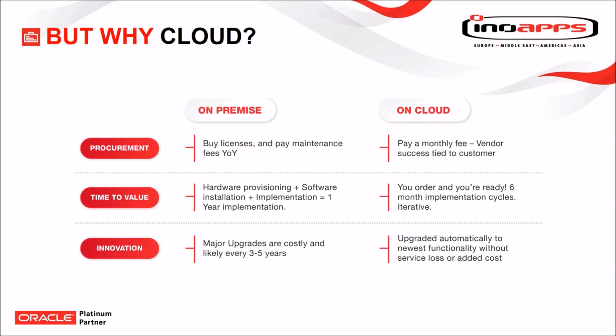And finally, from an innovation perspective, no longer are you in the world whereby you would purchase some software and every 3 to 5 years you might do an upgrade, which might be quite costly. Because it's cloud, it's like going onto Amazon.com. You're never on the old version of Amazon.com. You're always on the latest and greatest with all the functionality therein. So 3 little areas just to think about when it comes to cloud and why looking at Oracle's planning and budgeting cloud solution might be beneficial for you as a public sector entity.